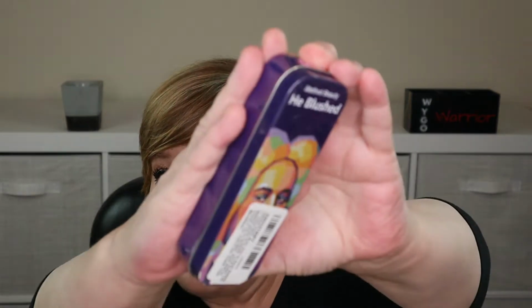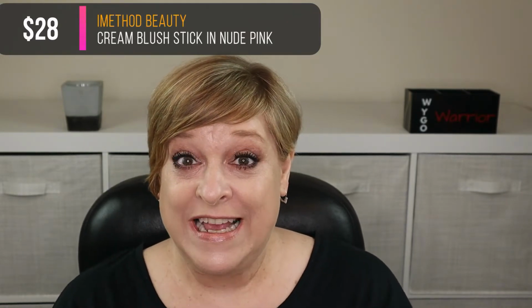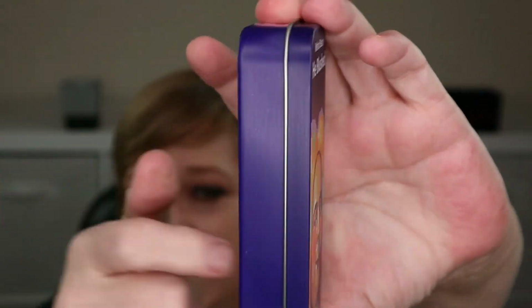So I went for, wait for it, this bad boy here. And you may be saying, what the heck is that? This here is the Imethod Beauty He Blushed. It's a blush stick. And let me just say, the packaging is adorable. Let me get it out of the little plastic wrap. All right, so here's a better look. This is a tin container. I love little tin containers. I find them adorable. And when whatever product is spent or used up, you can use it to store bobby pins, tacks, any little teeny tiny thing that you want to keep track of.